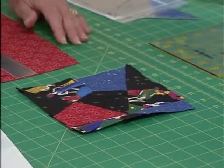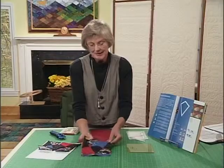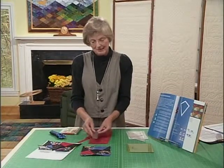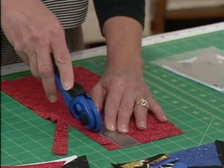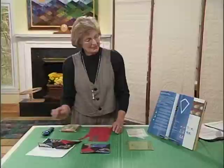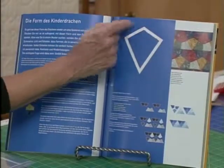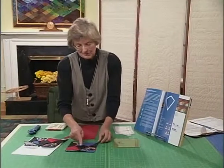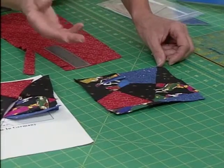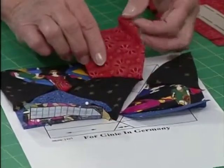Our feature block of the show is entitled For Ginie in Germany. It has to do with the next guest on our show. I was so intrigued by her templates. They're metal, which allows you to cut right along the edge. It has an opening to mark the 1/4 inch seam allowance. And I particularly liked her pattern based on a quadrilateral figure, knowing that when you sew 3 of these together, it forms that equilateral triangle. So that's what I put together, and of course we know by now how to stitch that.